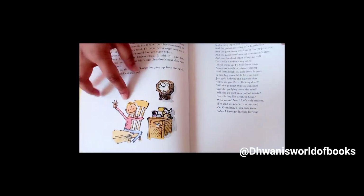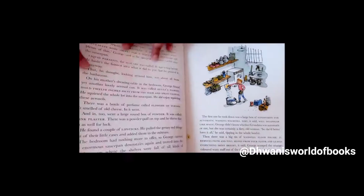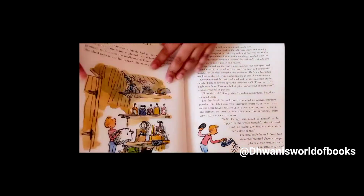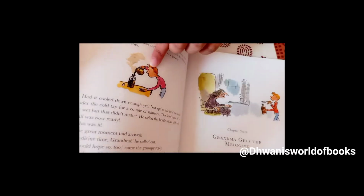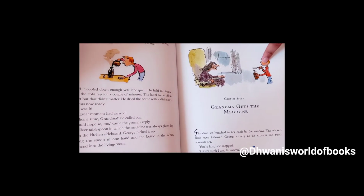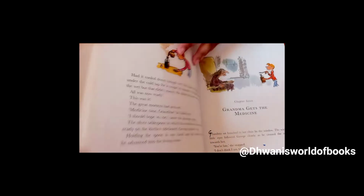Look, this is George. He's taking the saucepans to make his own marvellous medicine. Look at all the stuff he's taking. That's funny. Animal medicines. Look, now he's pouring his marvellous mixture into a bottle. Can you see him? Uh-oh. Now he's going to give this medicine to Grandma. What's going to happen next? Well, that you have to read and find out.